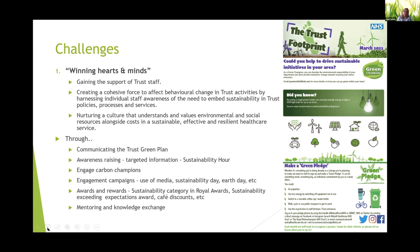Like I said, we're doing that through communicating the Trust Green Plan in its simplest form. Awareness raising: we have a sustainability hour every month. All staff are invited. It's on Teams, and they can come in and ask any question that they want. We have themes every time. The last one was about recycling. The next one is about clinical.